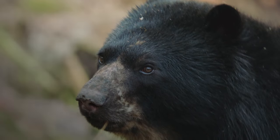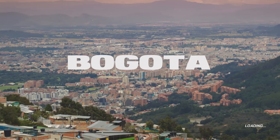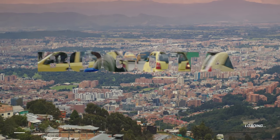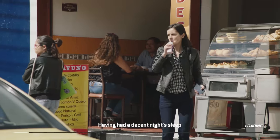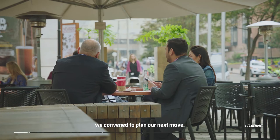What a wonderful looking creature as well, look at that. Oh. Having had a decent night's sleep, we convened to plan our next move.